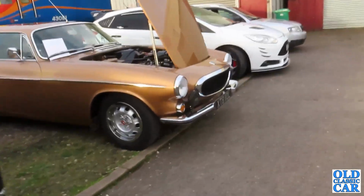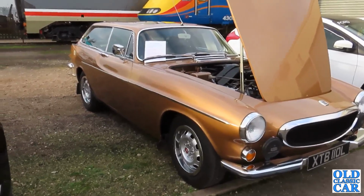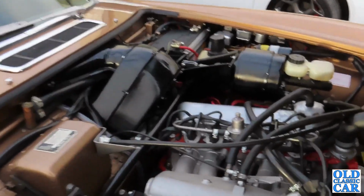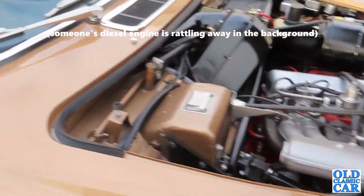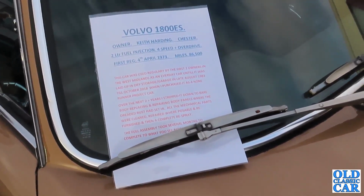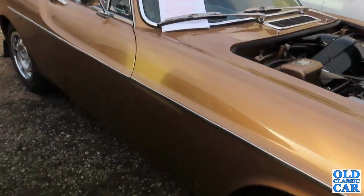Something for everyone here today, and standing out is this fantastic Volvo P1800 ES. I've got a feeling this one appeared at the Capesthorne Hall Classic Car Show last year. There was a pair of them at one of the meetings there. Let's have a quick look. So it's a fuel injected engine. That's a Bosch system, very similar to that that I had on the Volvo 164. So, 2 litre fuel injection, 4-speed and overdrive, first registered 4th of April 1973, 86,500 miles. Beautiful car, that.